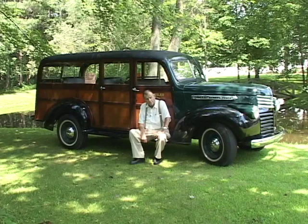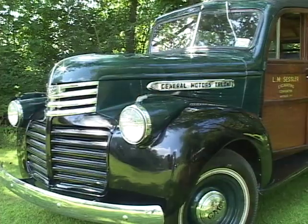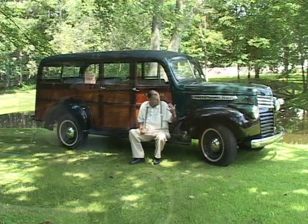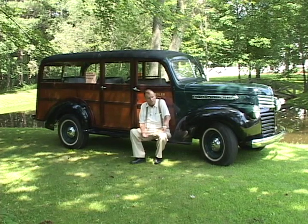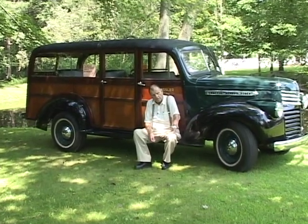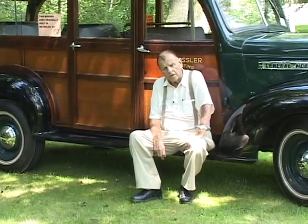I'm Vern Sessler. I live here in Waterloo, have all my life. When I was a small kid, where I lived on Virginia Street, I would see these trucks come by like this, and there would be no body on them. All it would be is the front end of the truck, the windshield, and the driver would be sitting on almost an orange crate. And I later found out that they brought them up from Tarrytown, New York, built the bodies like this here on them, and then shipped them all over the country from Waterloo here.